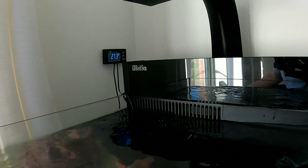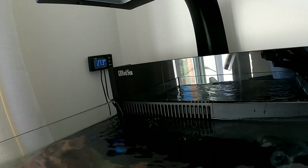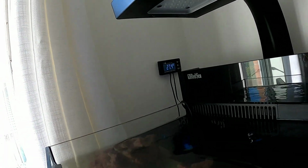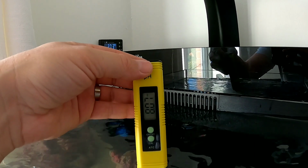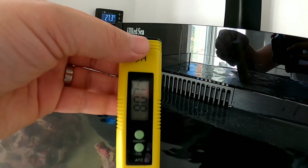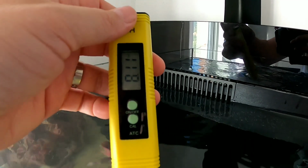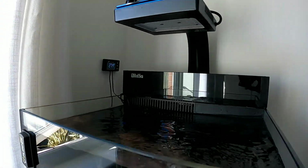Let's have a quick check at the pH. For Dr. Tim's pH, it needs to be around about 8 is the ideal. So let's have a little look. Let's see where we are with the pH. 8.07. pH is going up. That looks pretty healthy, so that's good. Maybe there is some action there.